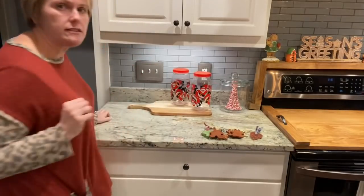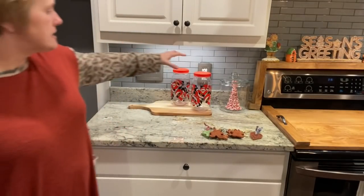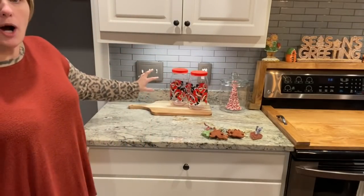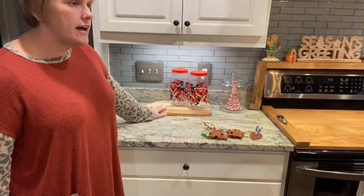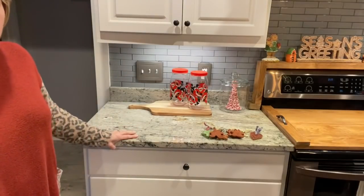But I wanted to set these on top. Now, y'all look at the difference. I love my granite countertops, but sometimes it kind of takes away from your decorations, and just raising it up on a piece like that really does make a huge difference. I would love to have some kind of piece of something here, and we'll think on that.